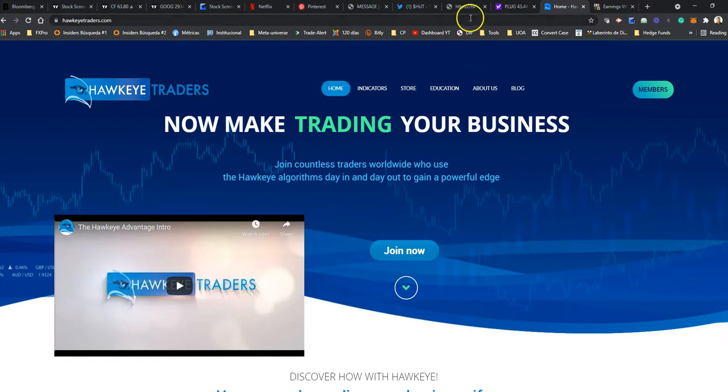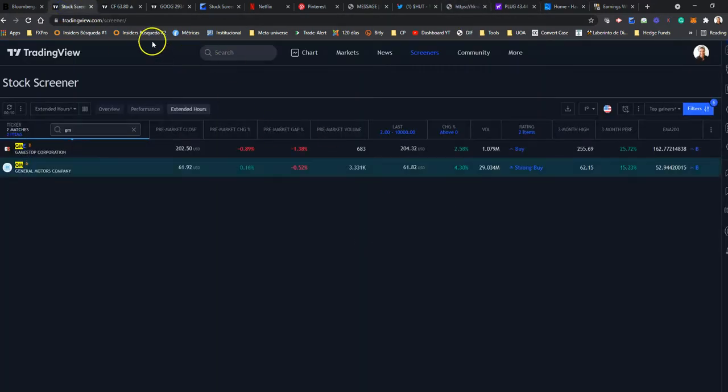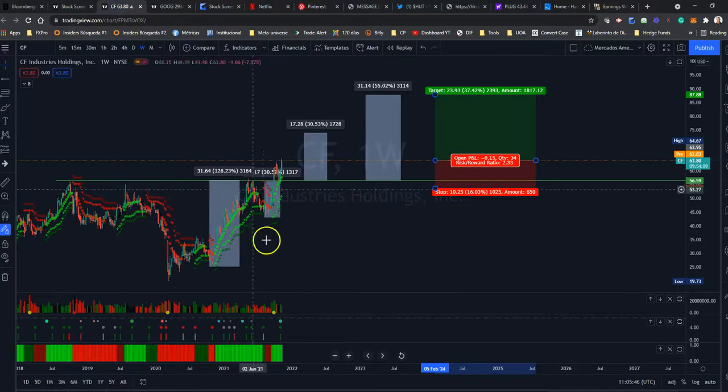And I tell you, this is where it comes to a simple base analysis and understanding what is happening in the market. This was not an accident in CF Industries. It was not an accident. Retest, you have the roadkill signal, you have the volume, roadkill signal, and heat map. Everything aligned to help you become a better trader.